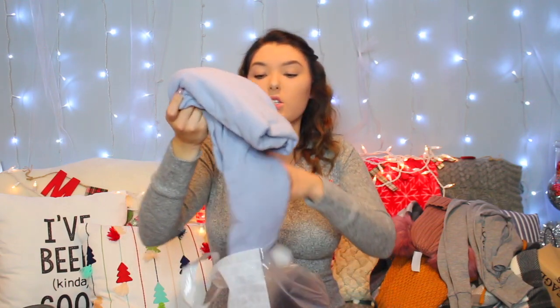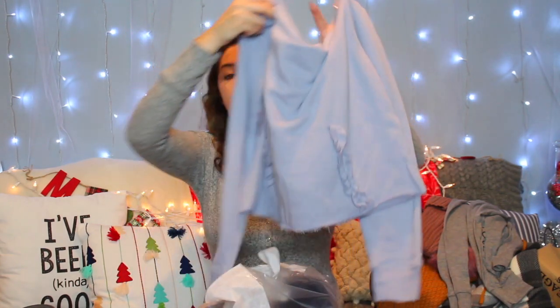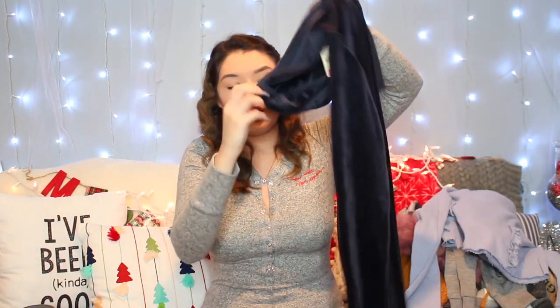Another thing that I picked up was another cropped sweatshirt. So then their sweaters were going for $20. Originally I think this one was like, what, $34? So I got this blue kind of periwinkle color, and I really like the pockets here because they have this cute little fringe, so I thought that was a bit different from the usual sweaters that I own. So then I just picked up this hoodie dress. It's this velvet blue color, comes with a hood, and I just thought it was kind of cute. It was different, definitely not anything that I own, and it was only $20.